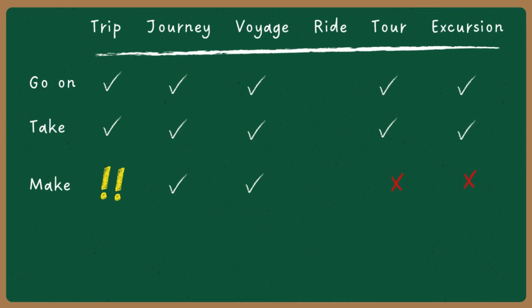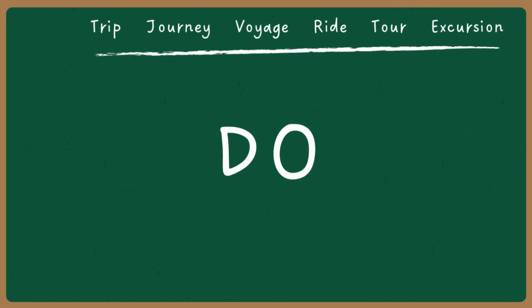With ride, we don't say go on or make. We say go for a ride or take a ride. As in, let's go for a ride on our bikes. And we never use do. Don't say I did a trip. Always say go on or take.